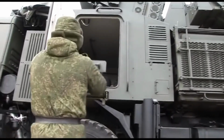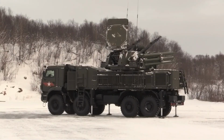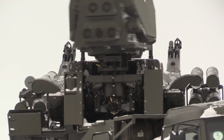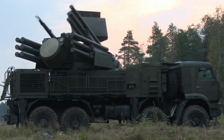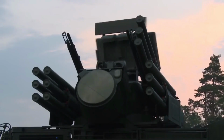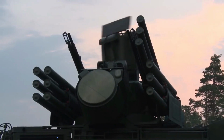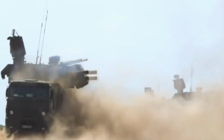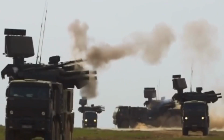Missile launcher: the Pantsir-S1 is equipped with 12 57E6 or 57E6-E missile launchers, which can launch surface-to-air missiles at high speed. Effective range of 1.2 to 20 km with a height range of 5 meters to 15 km and a missile speed of up to 1,300 meters per second.